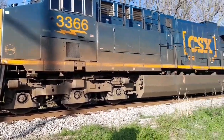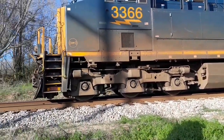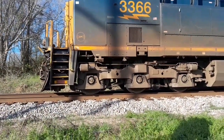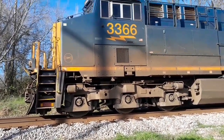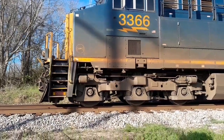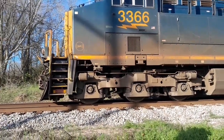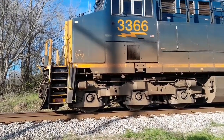This train's sitting on the side of the hill. Everything's pulling backwards, so he's got to hit the throttle and then knock off the brakes, or something pretty darn close. He's got to knock the brakes off before they release. He's got to be giving it good throttle to start moving this thing up the hill.